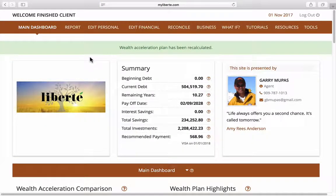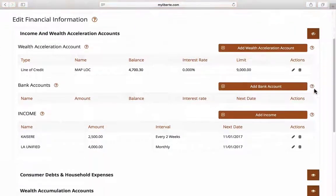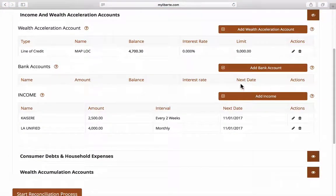Okay, once it's been reconciled, you can actually go to your Edit Financial and you can see where all the changes have taken place. So if you go to the Income and Wealth Acceleration, it'll show you that here's your $9,000 line of credit amount, the limit, and the balance now shows that you've spent $4,700 from that $9,000.